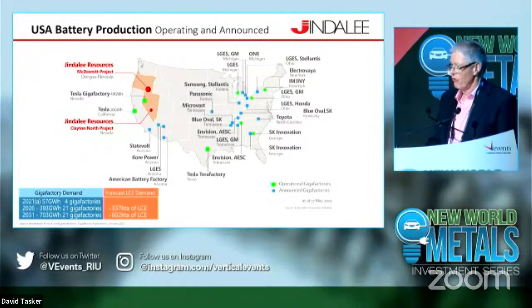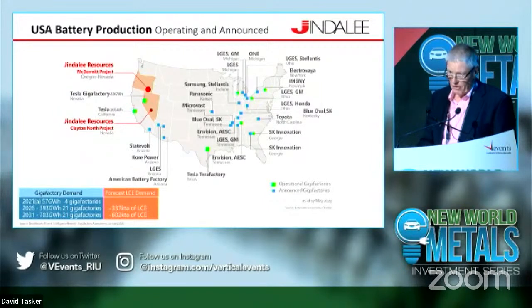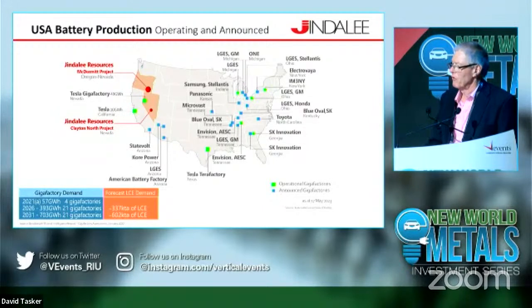But the obvious question is, where is the lithium going to come from to supply these gigafactories, particularly if the US is not wanting to be dependent on China, is trying to wean itself off Chinese critical mineral supply. And that's where I believe that giant deposits like our McDermott deposit and Lithium Americas' Thacker Pass deposit will have their day in the sun. In fact, Thacker Pass is already under construction.